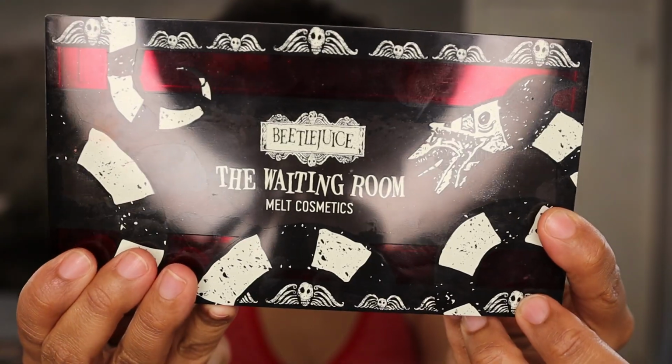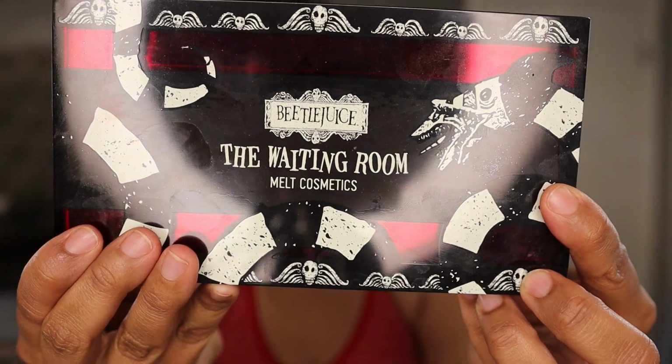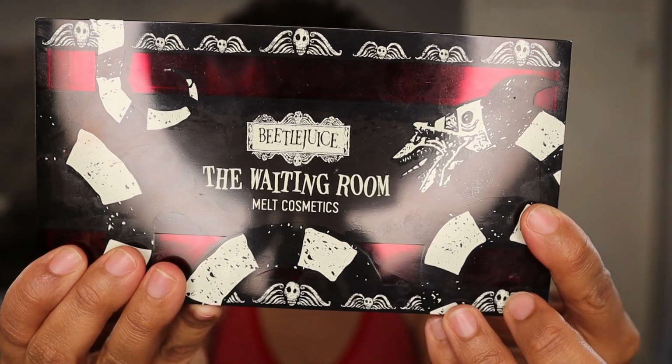All right, I like this palette, so that's that. But I did want to compare it to the one palette that I think is similar. So let me go grab that. Okay, I'm back. So right away, I thought about the Waiting Room palette by Melt Cosmetics. That's this right here. I know it's a glare because of the ring light, but this was from their Beetlejuice holiday release. So let's match these up.